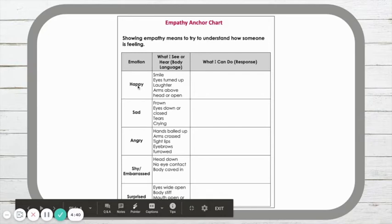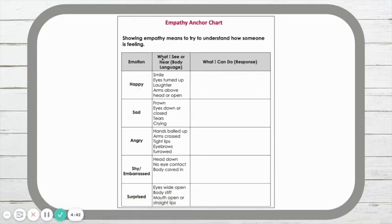When we're looking for an emotion, we have to think about what I see or hear, and that's called body language. Did you know that your body has its own language? That's right, your body can speak. For example, if I look at your body and I see a smile with your eyes turned up, you're laughing, your arms are open, or maybe they're above your head, your body is saying to me that you're happy, kind of like this picture.